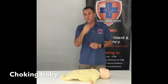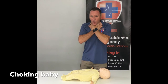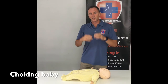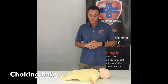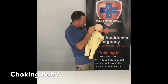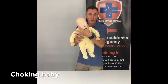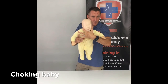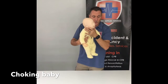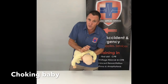But if Bubs gets something in the airway and this happens, then the airway is blocked, generally where the vocal cords are. To get this out, we can have a look, and if we can't see it or reach it, then we're going to hold the baby by grasping the jaw in that V shape. The palm of your hand is on the chest, leaning the baby forward and delivering some back blows.